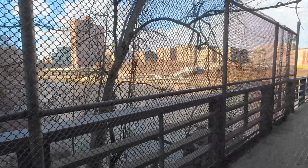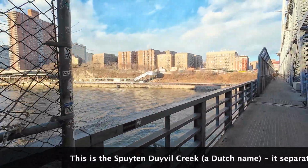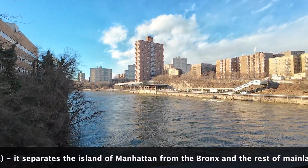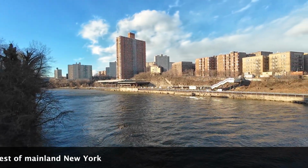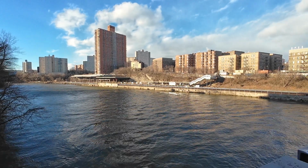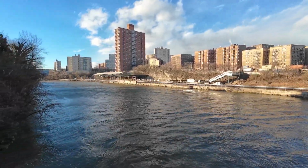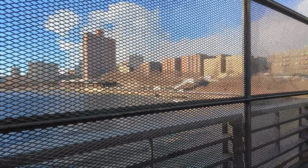I will get the name for this piece of water here, which connects the Harlem River to the Hudson River out there. And as you can see, there's a Metro North train station over there, the Marble Hill train station. The Circle Line runs one boat a day, I believe, around the island of Manhattan, because they only open the bridge on the East River once a day for it.